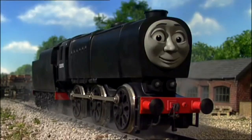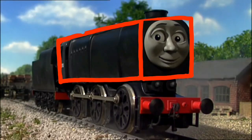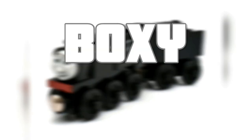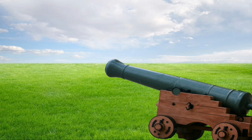Neville the Q1 Tender Engine is essentially a box. That means his merchandise is, well, boxy. While other rangers did release him as boxy and bland as possible, Trackmaster gave him their best shot. Did they succeed? Let's find out.